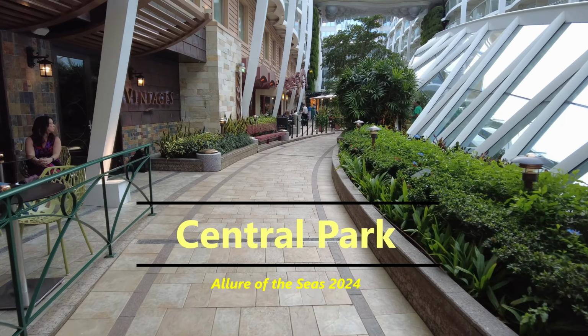Now, don't let all these shots of empty pools fool you. The pool areas do get busy. Not overly busy, but they will get full. So I just wanted to give you a little peek at what it looks like on a busy port day where a lot of folks stay on the boat and just enjoy the pool.